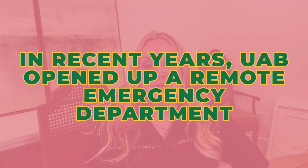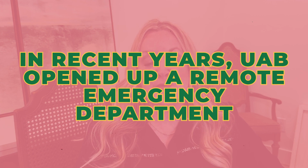One feature that Gardendale is proud of is their medical mile. Gardendale has developed quite a bit of medical facilities. I've lived in Birmingham since 1989. I came here to go to UAB, and I jokingly say that I've lived in all four corners of Birmingham. One of those would be Gardendale. And so I've watched Gardendale grow and develop and have all the hospitals have a satellite office group in the Gardendale city limits. So really, you don't have to leave Gardendale to get to any of your medical doctor's offices. And then in recent years, UAB opened up a remote emergency department.